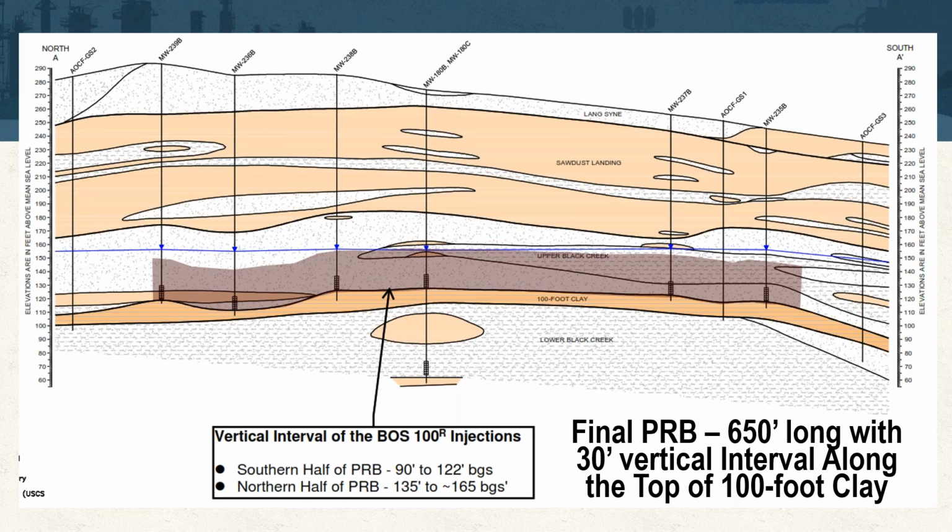So we came back to the south because we felt like we had defined the upper end of it. That was one of the goals as part of the plume refinement. We came back down and did GS3, which actually went into the upper Black Creek aquifer, and we also went into the lower and took groundwater samples at both of those aquifers. We isolated and paced that off as well. And so what we came up with, as part of updating the conceptual site model, was the length of that barrier. The gray area is the overall length of 650 feet, and we addressed this 30-foot vertical interval, the bottom 30 feet of that upper Black Creek aquifer, and then took the barrier down to the top of the 100-foot clay. Go ahead, Mike.